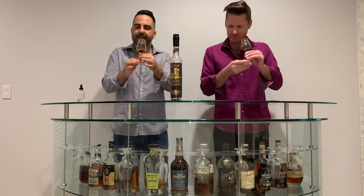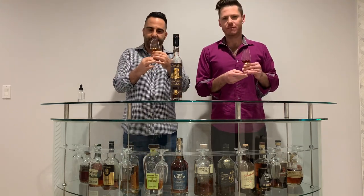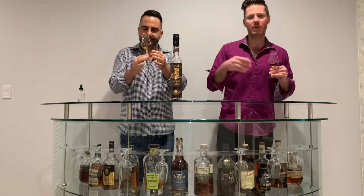A unique bourbon. You don't really get bourbons like this. Oh my god, it's very unique. Like elk and bison.